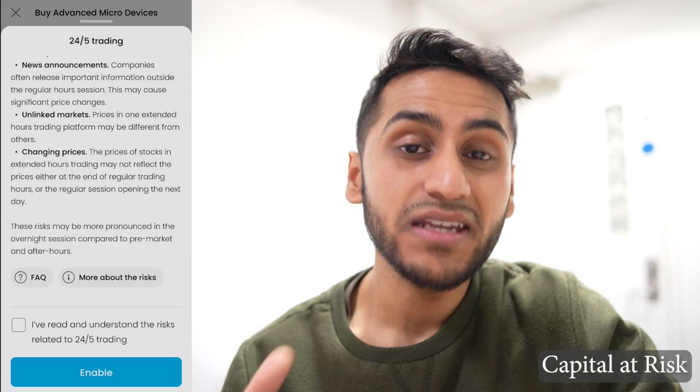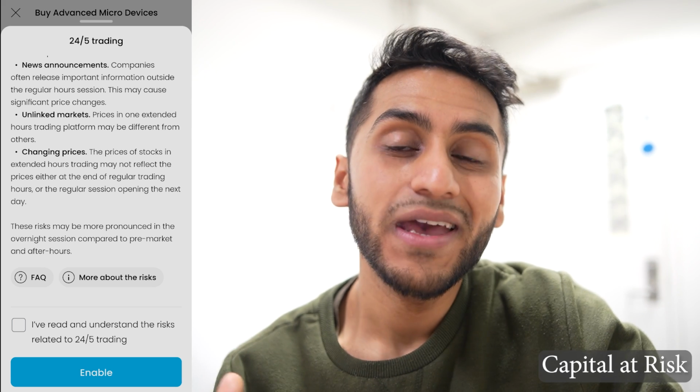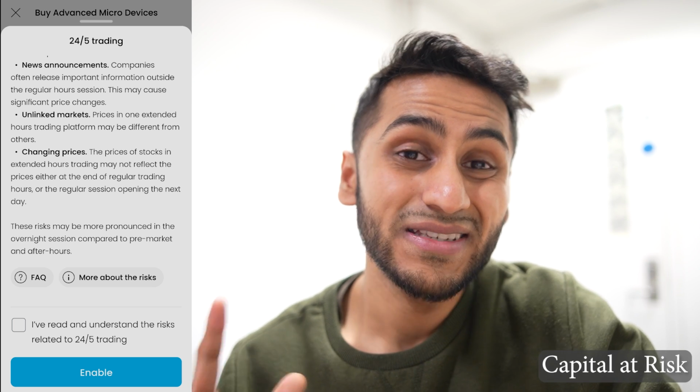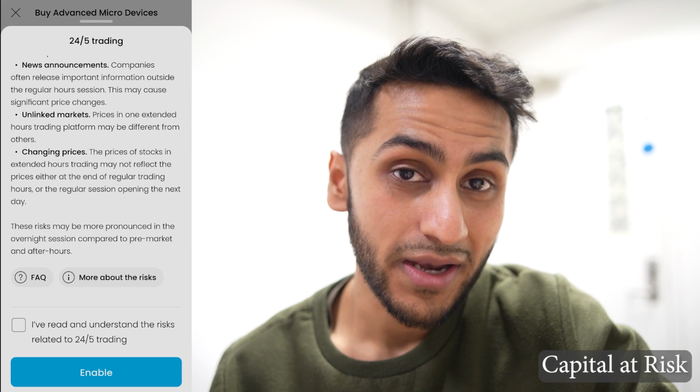But if you've read and understood these risks, then go ahead and enable this feature, and you could be trading even when the markets are technically closed for everyone else.